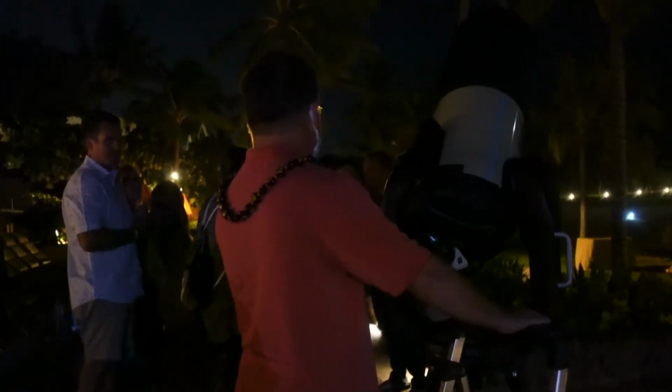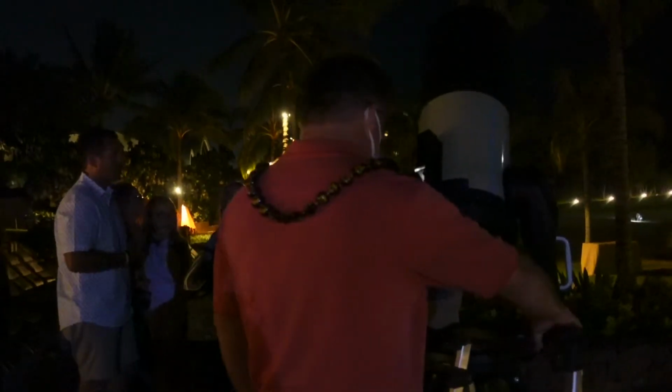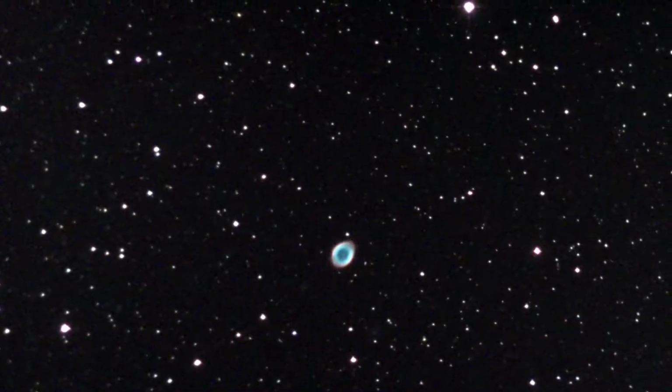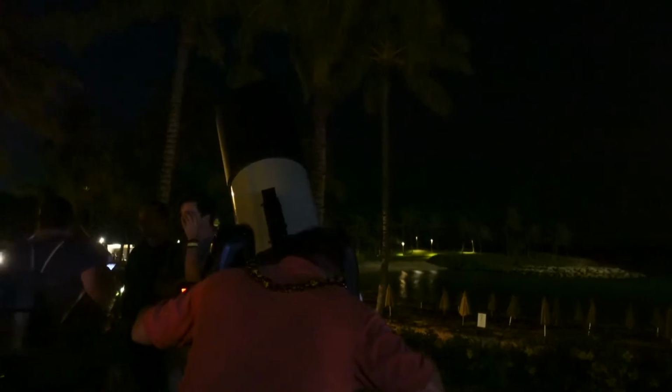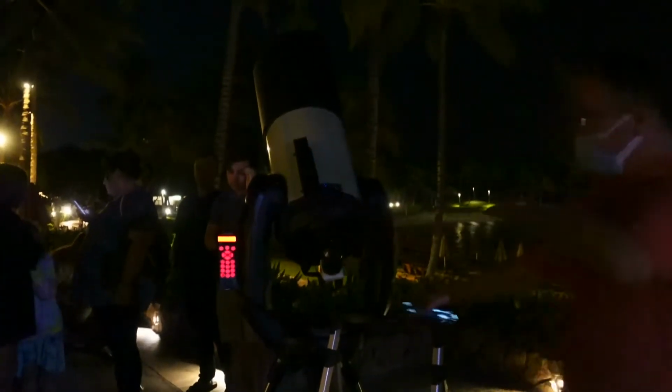Now, Jupiter's not as far, but it's bigger than Saturn. You could put over 1,000 Earths inside Jupiter. Over 1,000 Earths to fill it up. And you'll see some stripes. Those are the cloud bands swirling around. There's three moons, two on the right, one on the left. They're in a straight line. The bright little dots are its moons. They're bigger than what you saw with Saturn because they're closer.